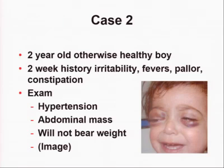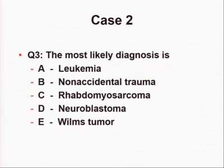So in contrast to case 1, we have case 2 here. This is a 2-year-old, also otherwise healthy patient. Comes in with 2 weeks of being irritable. He's having fevers. He's pale. He's constipated. So it sounds a little bit sicker than the patient in case 1. On exam, he's hypertensive. You also palpate an abdominal mass, and he won't bear weight. And on his visual exam, this is what he looks like, and you note these ecchymotic areas around his eyes. So the most likely diagnosis here is leukemia, non-accidental trauma, rhabdomyosarcoma, neuroblastoma, or Wilms tumor?